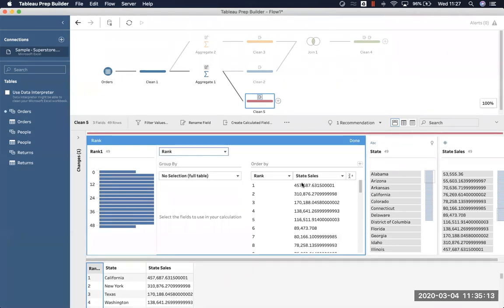But where we're going to set up our values, we would have a list of our columns over on this right hand side. So I'm going to pick my state sales, and I'm going to pick how I want these to be ranked. Do I want to do a rank by percentile, or a dense rank? That's where we have multiple values that are the same.